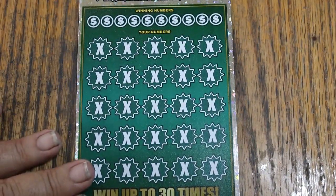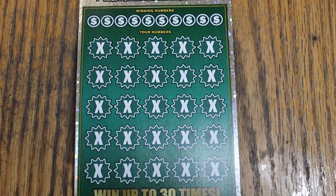I like the design of the ticket. I like the colors of it. You know, those aren't as important. That's not nearly as important as the odds and other things.